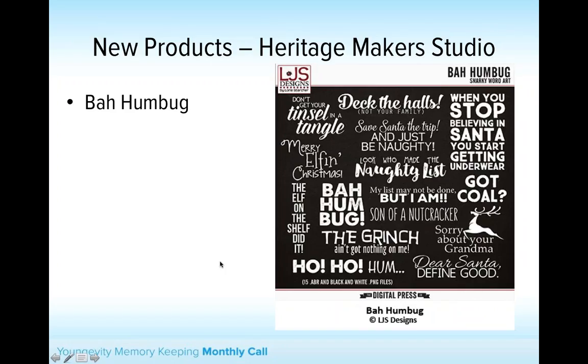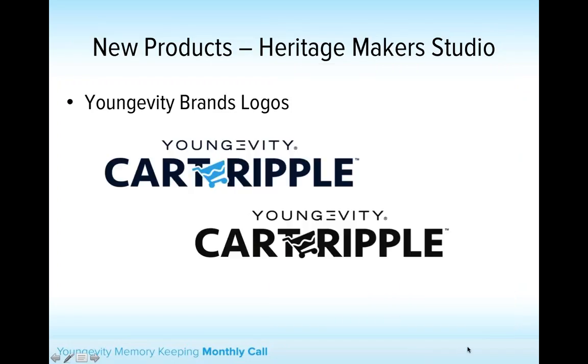And the last collection we have coming into the Premier is called Bah Humbug. These are snarky word art, as you'll see up here. These things just make me laugh because of things like the Grinch ain't got nothing on me, or Dear Santa, define good. I know that probably every family has someone in their home that maybe slides into the good list and just makes it off the naughty list. So these can be really fun to use as home decor pieces or in documenting your holidays. So you'll see that coming.